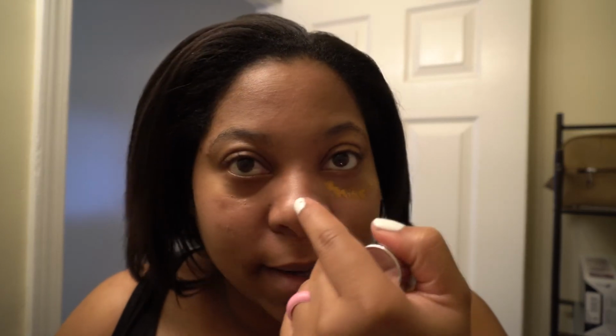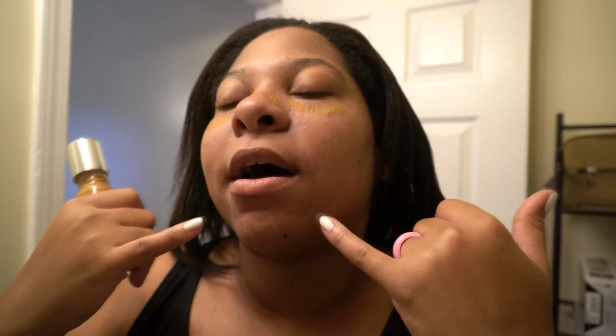All right, let's see. So I'm just gonna put it under my eyes. I have this dark line that goes across my nose. I've always had that line there, ever since I was a teenager. So across there, I got a big, humongous pimple right there. Put a little dab there. And then I have these dark areas here that I always like to cover as well.